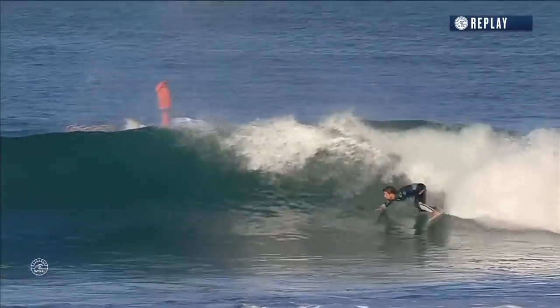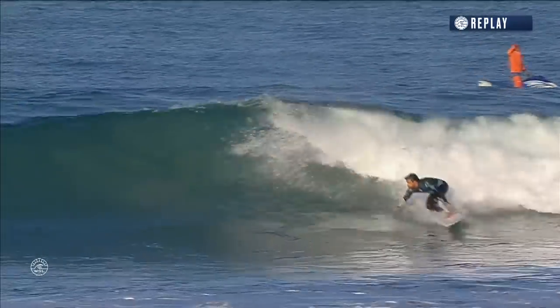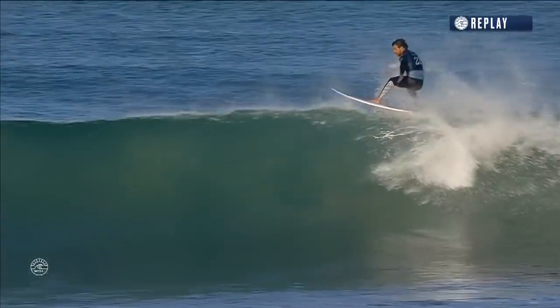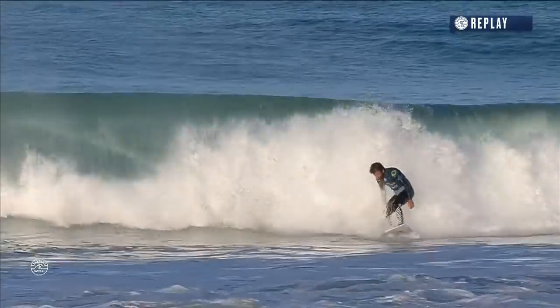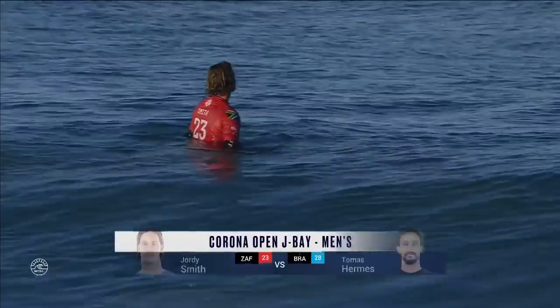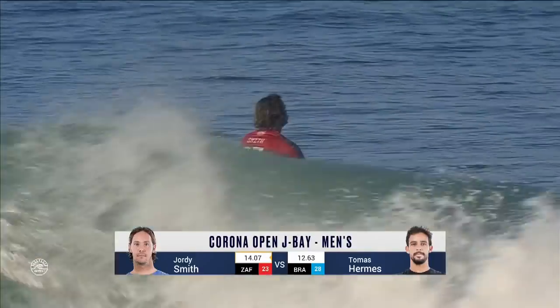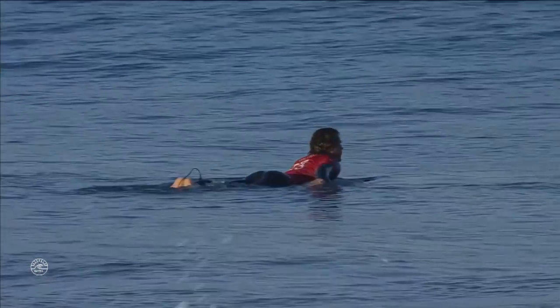I mean, wow, this kid's finally found his form again. Started the year well on the Gold Coast and then kind of got lost a little bit, but he's found some energy back. He's found some form. I think Jordy's going to walk away with the win. Jordy Smith ends up with a win. Tomas just short. Smith joins Parko and Connor Coffin in the first heat of round 4.